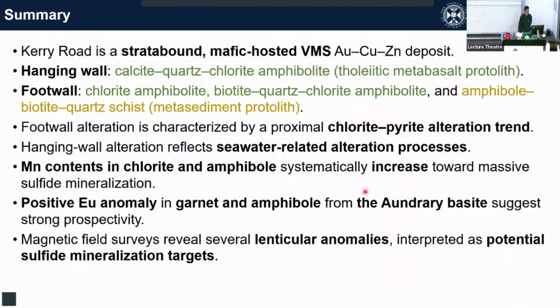So as a summary, the Kerry Road is a mafic-hosted metamorphosed VMS deposit. The hanging wall is mostly amphibolite with calcite quartz chlorite alteration. The footwall is also mostly amphibolite with a slightly different alteration. And all those amphibolites are basically tholeiitic basalt in origin, whereas we also have a little bit of metasediment in the deeper part of the stratigraphy. And manganese content in chlorite and amphibole systematically increases toward the massive sulfide mineralization. We also found a positive europium anomaly in garnet and amphibole from the honorary-basite, which probably suggests strong prospectivity.